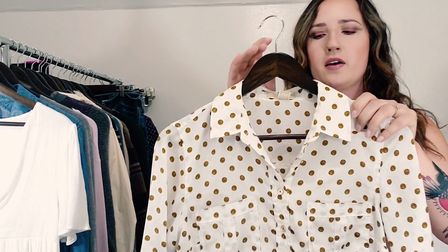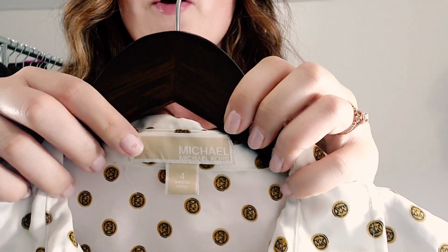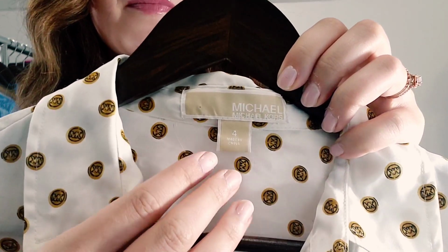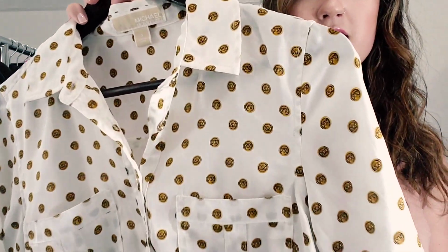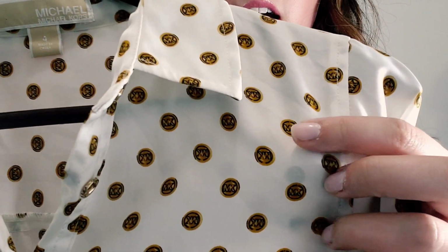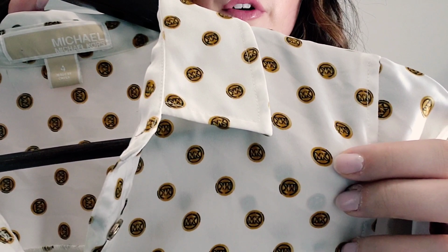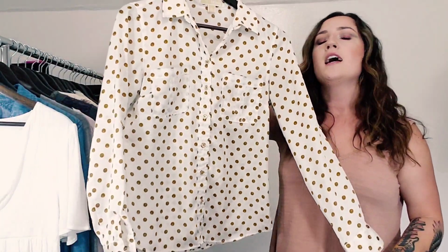Next is a top by Michael Kors, which, Michael by Michael Kors is a lower line in Michael Kors. This is a size 4, but I picked this up because I've never seen a shirt like this. This is like a logo all over of that. I don't know if you call it a coin or what it is, but it's the Michael Kors logo in gold, and it's all over this top.